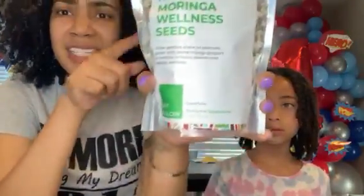If you guys are into supplements and stuff, you know that Moringa is very, very good for boosting your immune system and just giving you all that good nutrients that you need. So you guys can add this to your morning smoothie, to some juice, to some water, whatever. I add mine to my smoothie. These things too. The Moringa seeds, you peel them like pumpkin seeds or sunflower seeds. They give me a texture like sunflower seeds. I actually really, really like them.